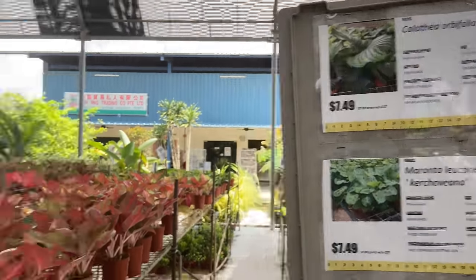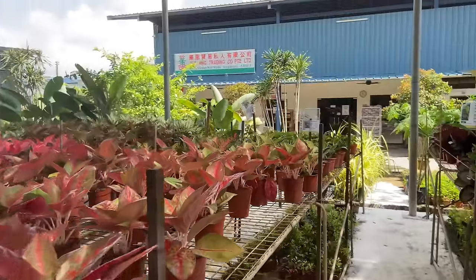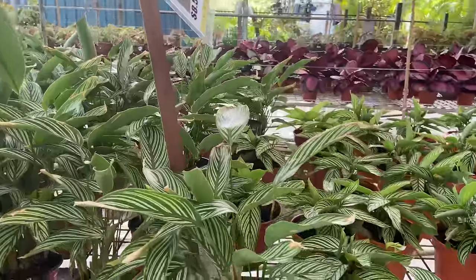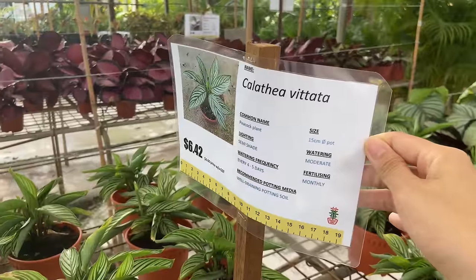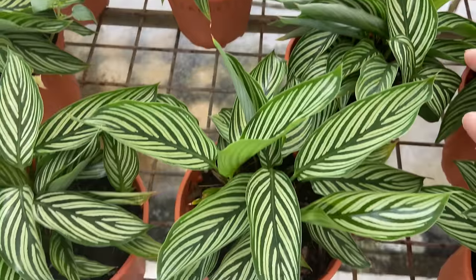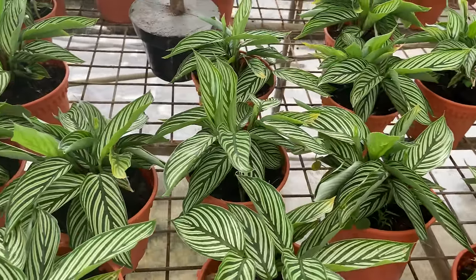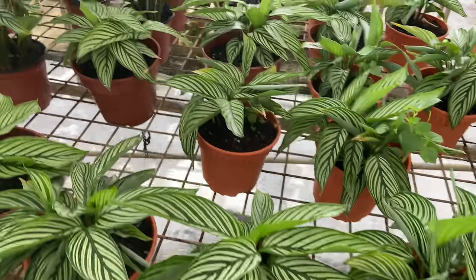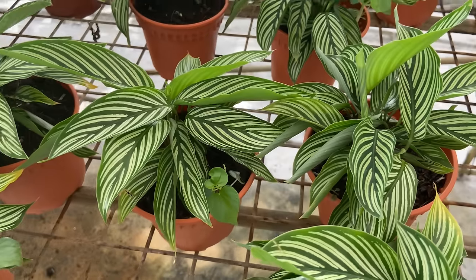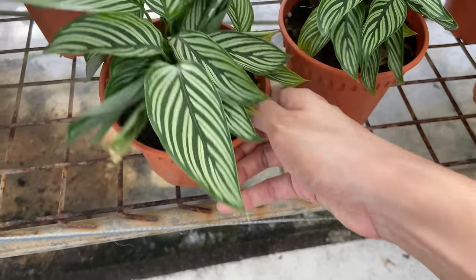Yeah. The pricing is so good on all of these plants. They're roughly $7 to $10, Singaporean dollars. Ooh, this one's nice. Calathea vittata. I'm butchering all of these names, but this one is probably the best one I've seen so far that I would actually want to bring back home. So it's either this one or this one or this one. Oh, there's so many.